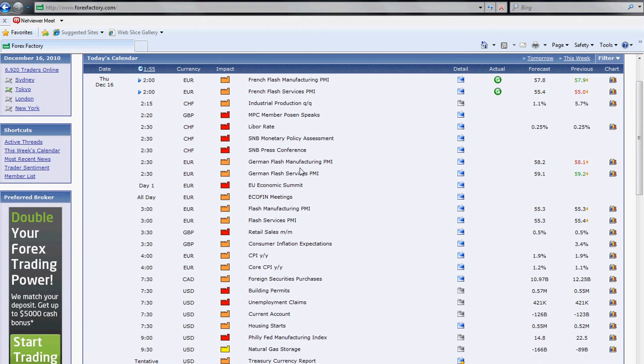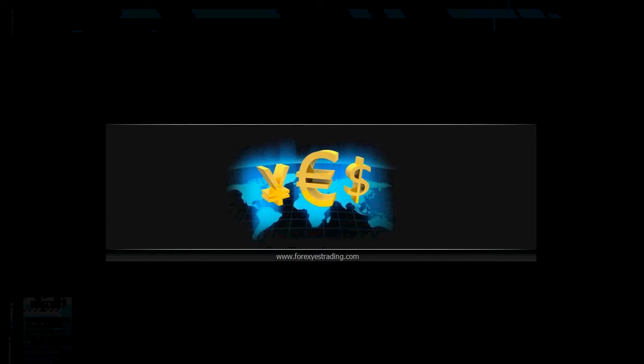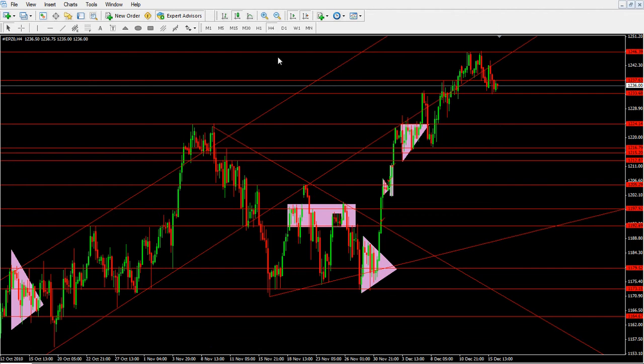Today is 16th December. We have some important data coming out today. It could be connected with euro economics. We have pound and we have unemployment in United States, of course. Let's start with S&P 500 index.